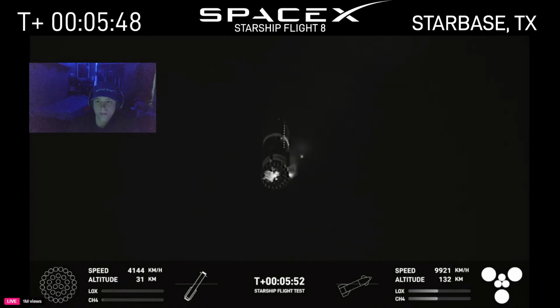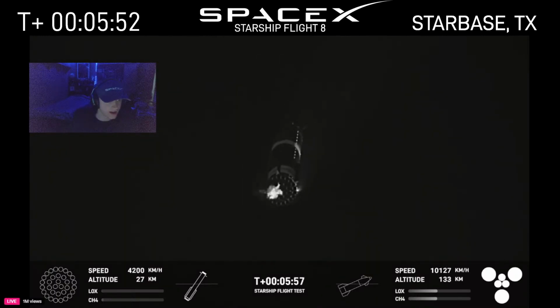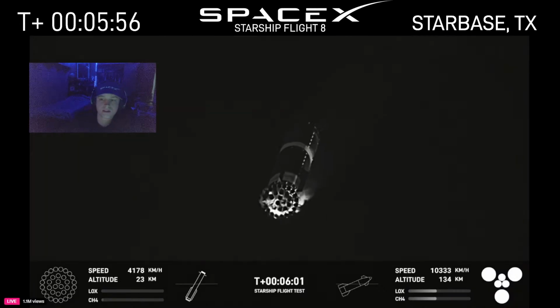Coming from one of our long-range tracking cameras, we're able to see the hot stage. Hopefully they can get those engines separated and fly back. So coming up in just about 30 seconds, we're going for landing burn. Even if they don't, it's still good.